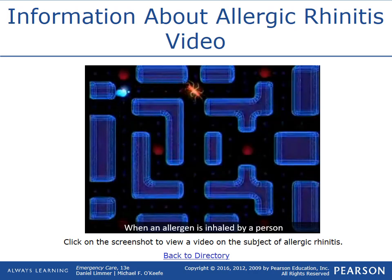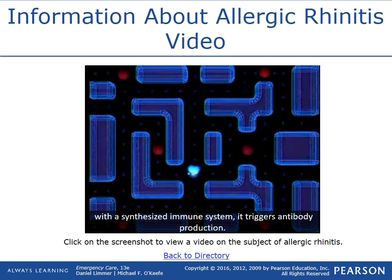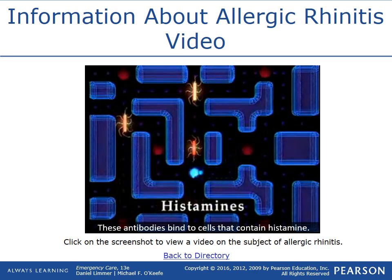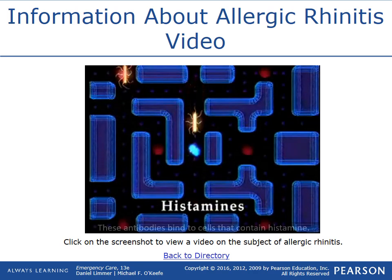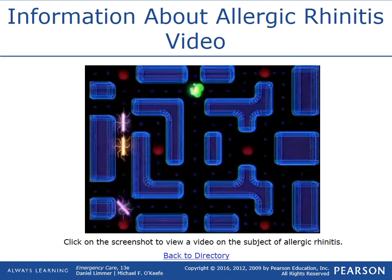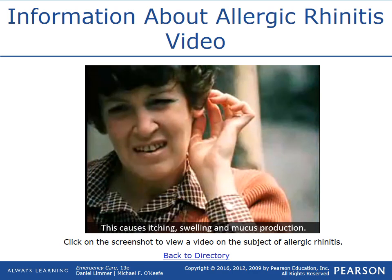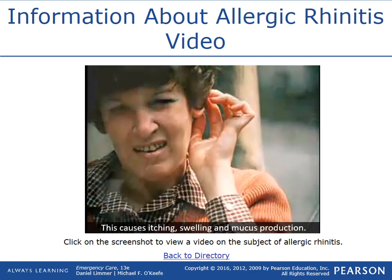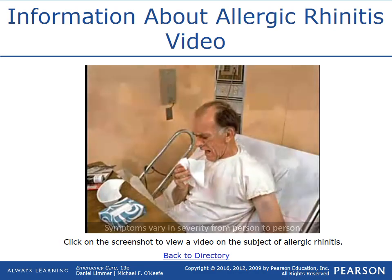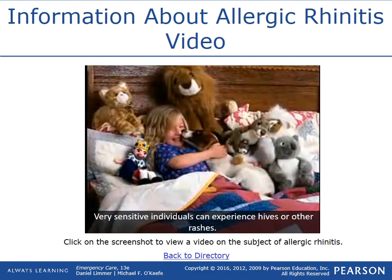When an allergen is inhaled by a person with a sensitized immune system, it triggers antibody production. These antibodies bind to cells that contain histamine. When the antibodies are stimulated by pollen and dust, histamines are released. This causes itching, swelling, and mucus production. Symptoms vary in severity from person to person. Very sensitive individuals can experience hives or other rashes.